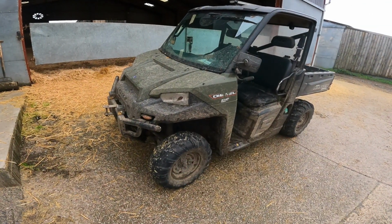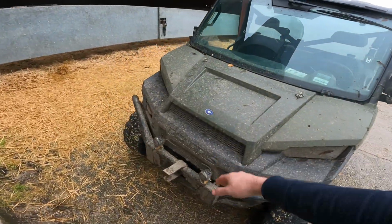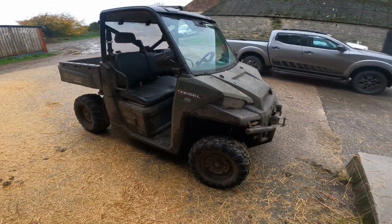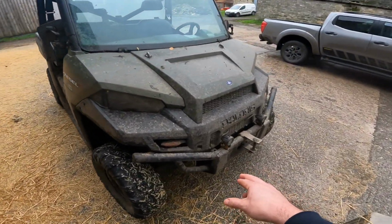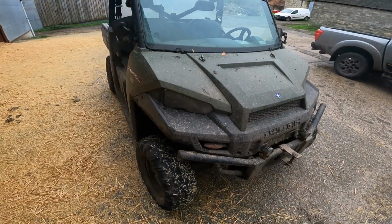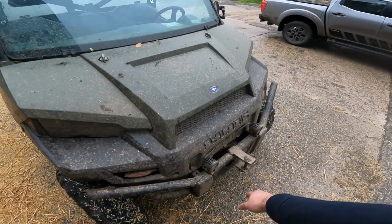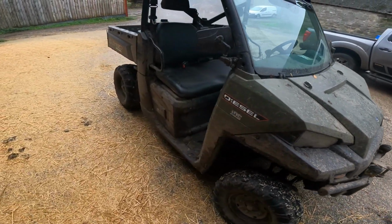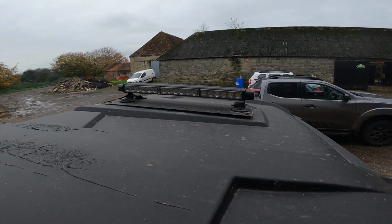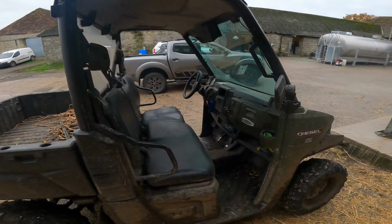Here's our Polaris Ranger, what we use for getting them in. So we're on our second one now. The first one got stolen like 2 years ago, so we got this one. Tim's put some extra lights on the front of this one because these lights aren't quite bright enough, because this farm gets very foggy. So we got a tow hitch on there too because we keep getting stuck all the time. Got a flashing light on the roof for when we get the cows across the road and whatnot.